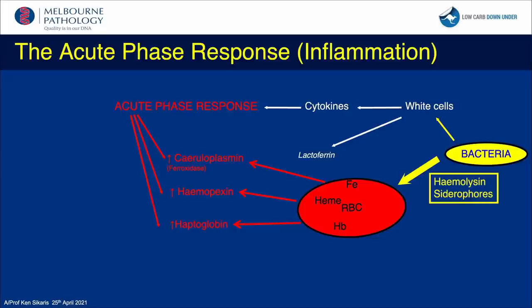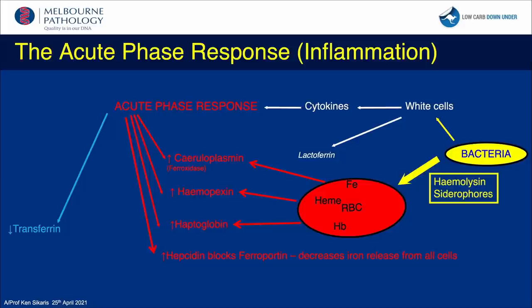It also produces something called hepcidin, which tells all the cells in the body, stop moving iron around. And it switches off the production of the trucks, the transferrin. So a major response of our response to bacteria is to hide iron and stop it getting out and being available to bacteria.